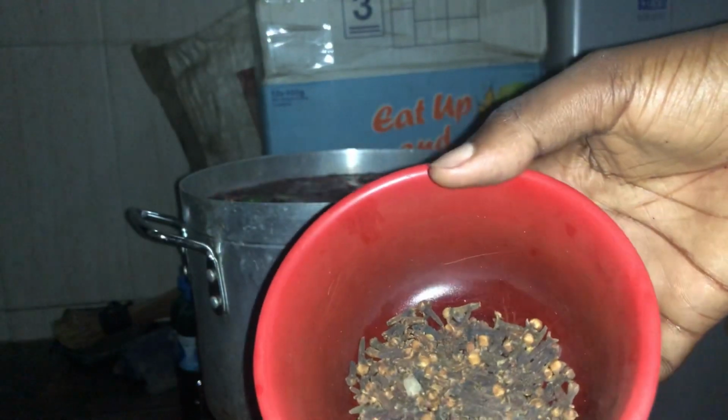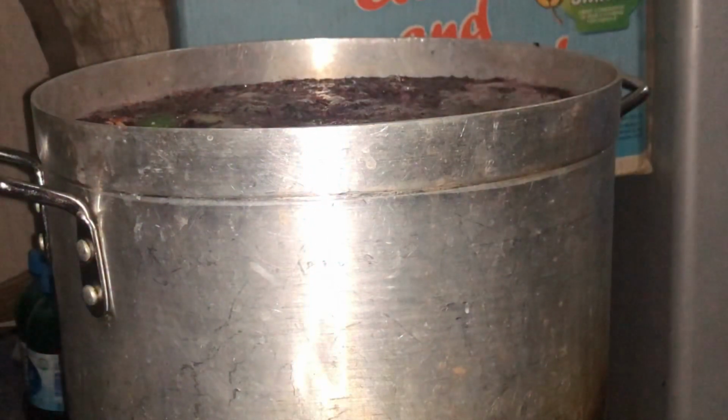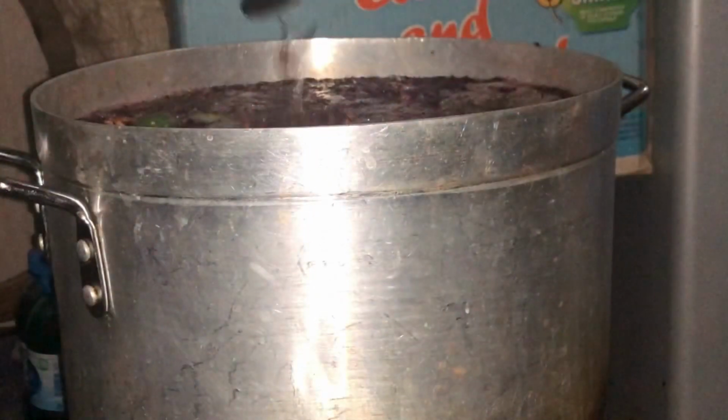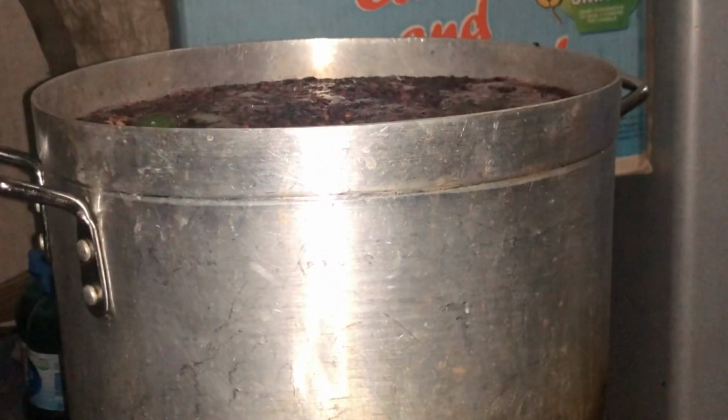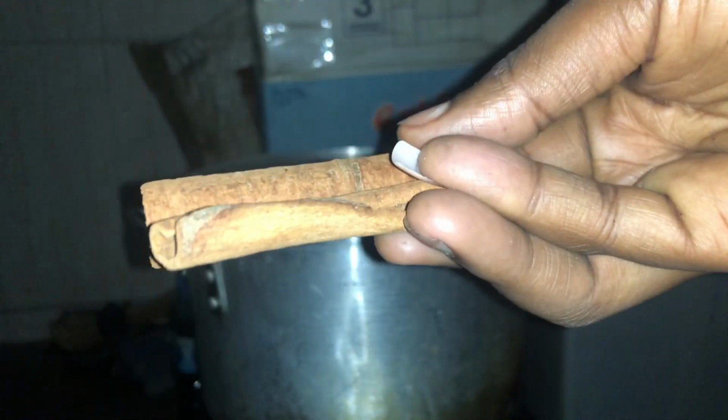This is cloves, because they call it kanafuri here. Cloves is also very medicinal, so I rinse it and I also put it into the zobo. Yep, that is that. I also put cinnamon. I think I put it somewhere here. Yeah, exactly. This is cinnamon stick. It's also good. I also put it in the zobo.